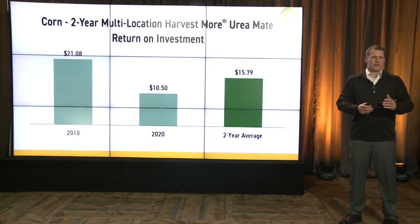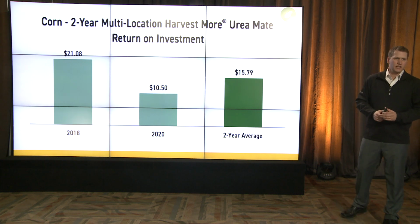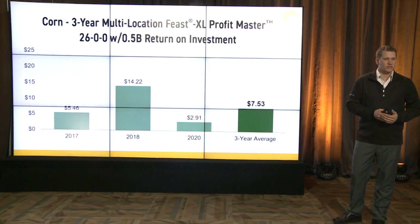We've tested the Harvest More Urea Mate for 2 years and seen extremely good responses from it. So $15.79 an acre response with that Harvest More product. Again, a product that has a very extensive micronutrient package in it, really just to finish off that plant, make sure we have enough of those micronutrients for grain fill to push optimum yield. Now, the Feast XL is one we've tested for 3 years, and it has a $7.53 advantage to just the fungicide application.